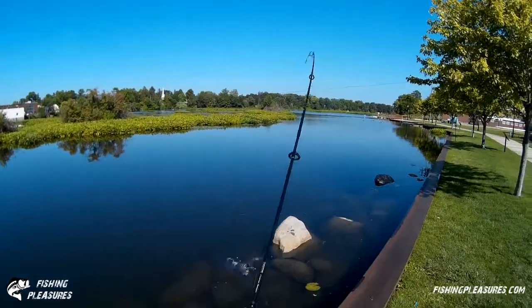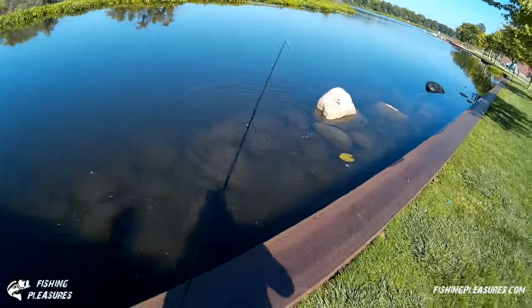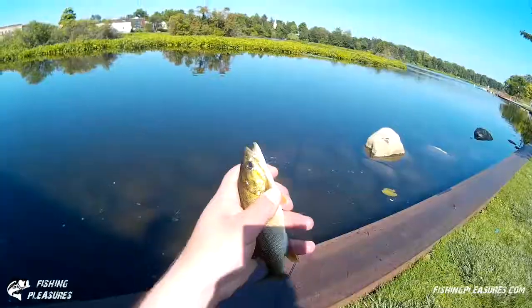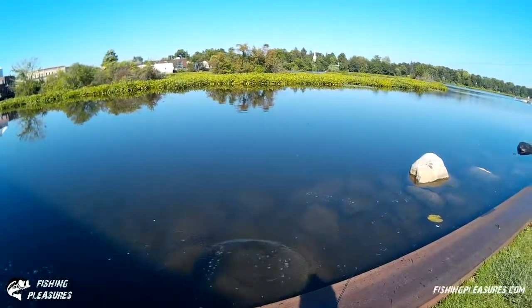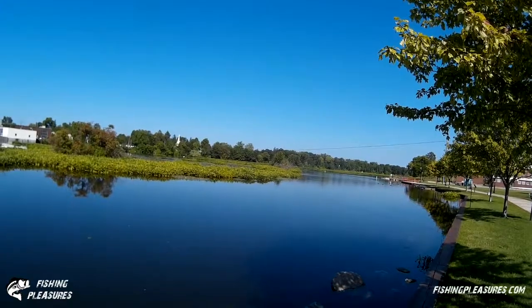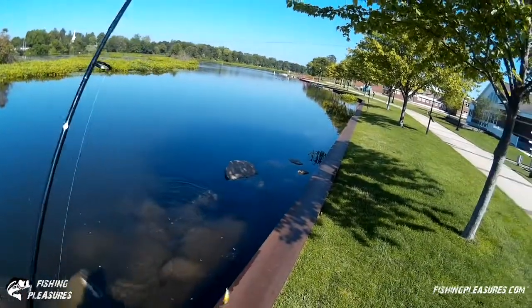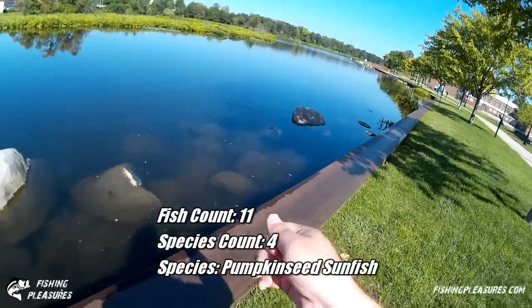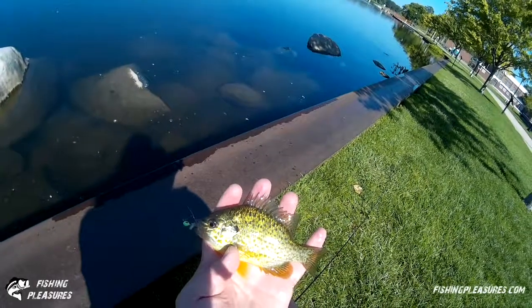Had a fish come get it right away. Look at that jump. What a jump for a little smallie. Oh, he fell off. This little guy. Back in he goes. There's another fish, a little sunfish. There he is, nice little sunfish.